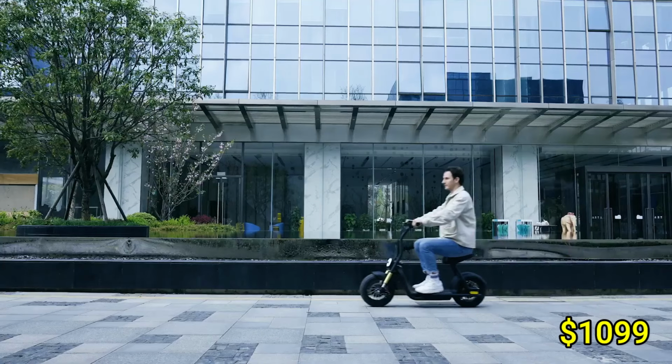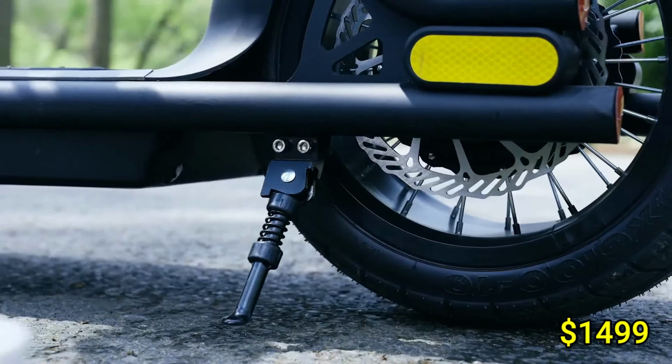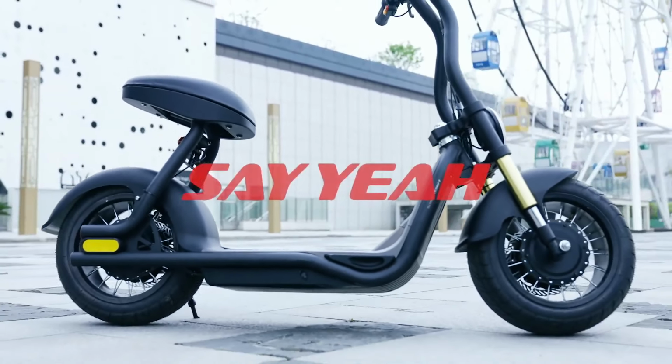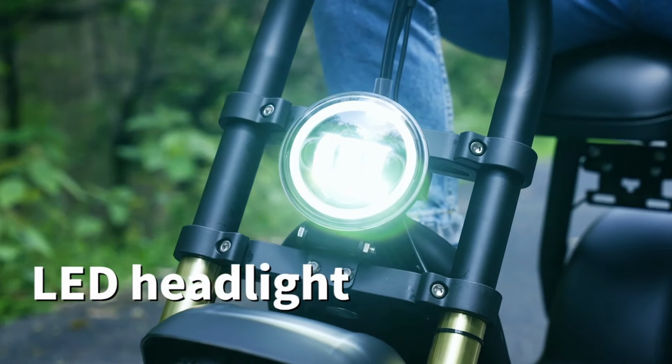Priced at $1,099, down from its regular $499, the Say Yeah H10 combines affordability with premium features, including an integrated LED headlight and taillight for increased visibility.